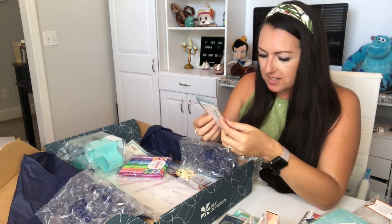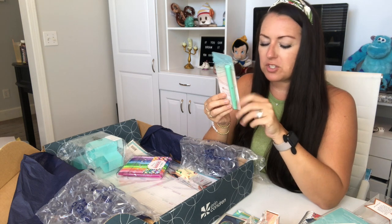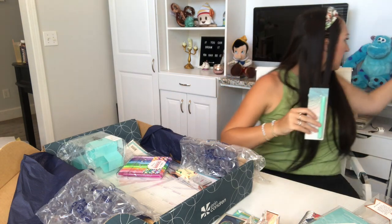This is pocket scissors. I'm pretty sure these are new, but I thought these are great for planning on the go. I mentioned we just got back from Disney, and these would have been really helpful to just throw into this thing.